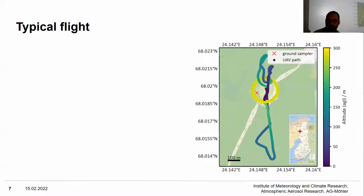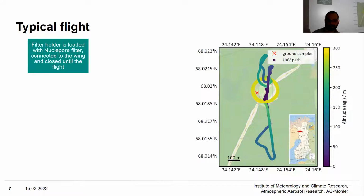And here you can see a typical flight path of our measurements. This is in northern Finland, in cooperation with the FMI and also with David Bruce. It's a space where you have essentially no forest, so you can easily fly and start and land there. You can see quite clearly it starts here. We just throw it essentially by hand, and then it climbs to the altitude. It circles there for 1.5 hours up to 2 hours. Then it comes down, we collect the filter, and that's basically a typical flight.